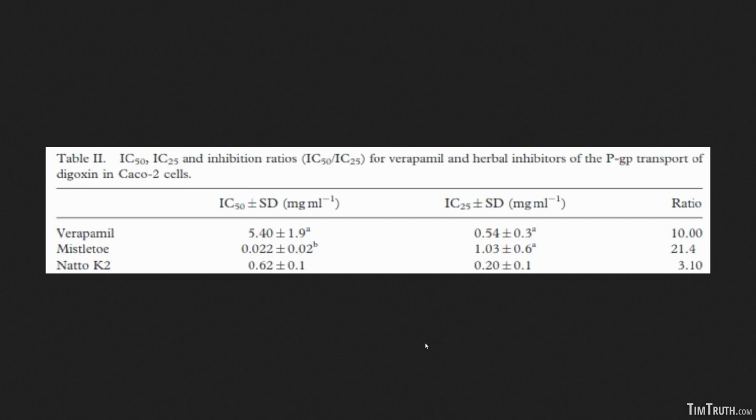Compare that to the well-known PGP inhibitor verapamil, which takes 5.4 milligrams per milliliter to inhibit 50%. That's a huge difference. Much, much less Natto K2 is required. What about for 25% inhibition? Well, compared to verapamil's 0.54, Natto K2 only takes 0.2 milligrams per milliliter. And this stuff is readily available on the internet, on Amazon, etc.